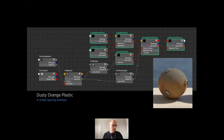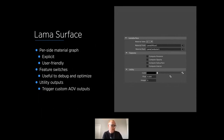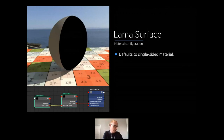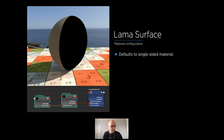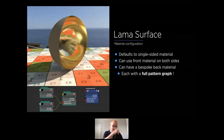But let's take a look at the main BXDF, Llama surface. So Llama surface has only a few settings to control downstream nodes. It sets up the material per side, controls the execution of some features like opacity, presence, and triggers custom AOV evaluations. Let's take a look at the material setup. So by default, we have a single side material. In this case, the number of active sides is set to 1, and a simple diffuse node is connected to the front material plug. Now, if I set the number of sides to 2, the same diffuse material will be used by the backside. But I can also connect a different lobe to the back material plug. In this case, it's just a conductor node, but you can, of course, have a full graph for each side.